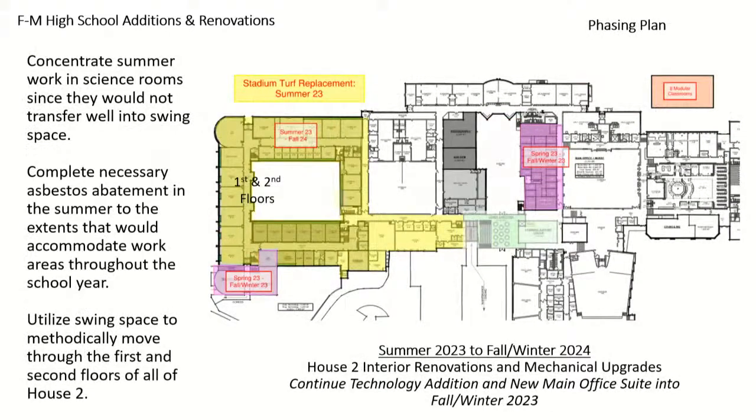Summer 23 to fall, winter 24, concentrate summer work in science rooms since they would not be transferring well to those swing spaces. Complete necessary asbestos abatement in summer to the extents that are possible to accommodate work throughout those areas, since we don't want to be doing that work with students present. Utilizing swing space to methodically move students in first and second floor to ensure, again, we're not involving students and, of course, not impacting instruction.